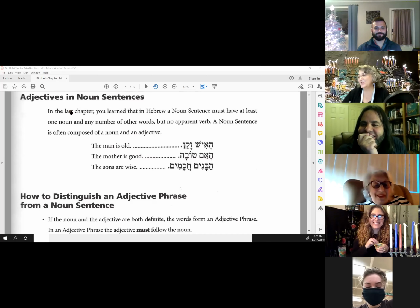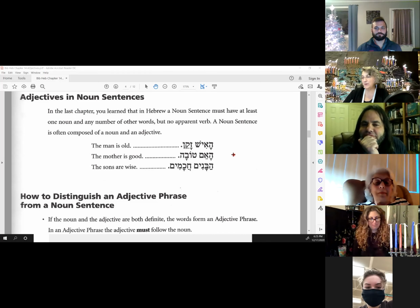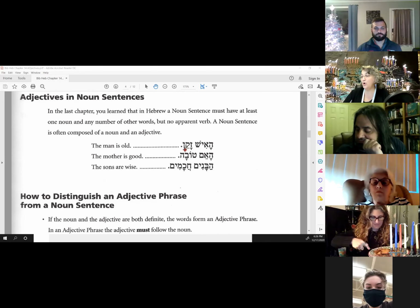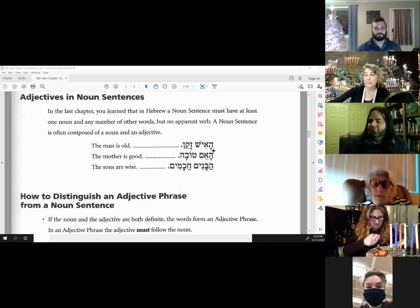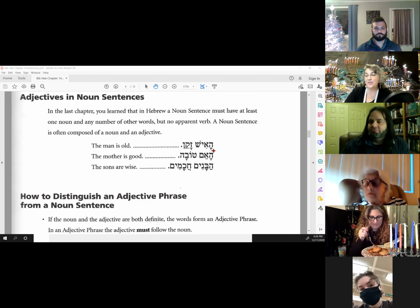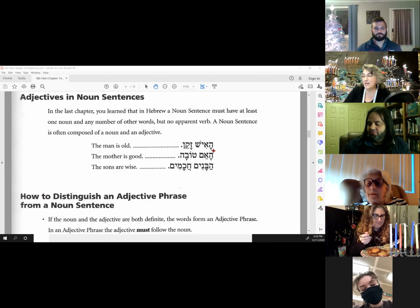This helps because this is something we've talked about before. So we talked about a noun sentence. It has a noun and some other words. So a noun sentence is composed of a noun and an adjective. So if I say ha'ish zaken, the man, and I see the man and I see old, so I know what's happening here is that I'm not saying the old man, I'm saying the man is old. It's what I like to call the other half of the sentence.